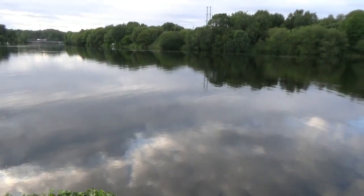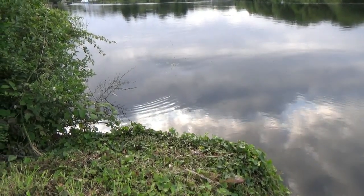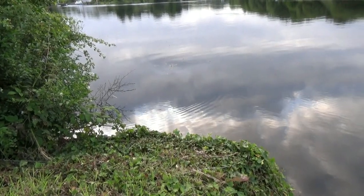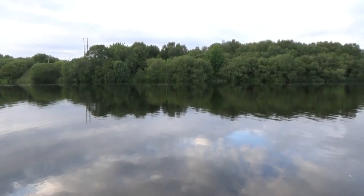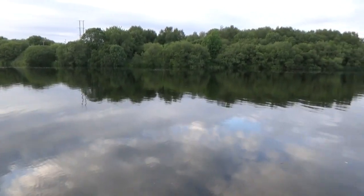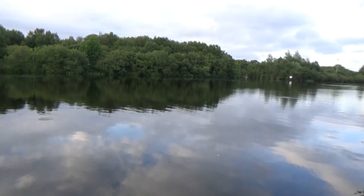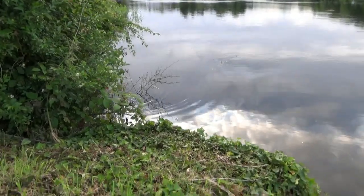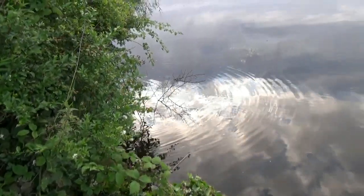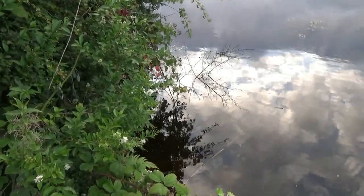This is so relaxing. There's a little jump in there, in the corner, just there, under the bushes. But yeah, certainly a really nice place to be. I'm not looking forward to going home, back to the busy city and all the stuff that goes on. Oops. There was a bit of a splash there. I'm getting eaten by midgets now.